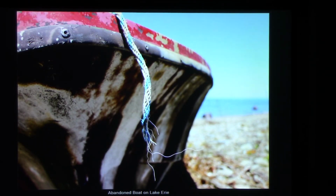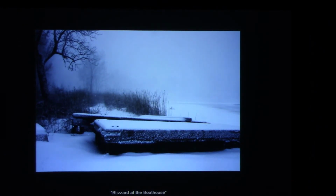Abandoned boat on Lake Erie. $16. Abandoned boats can be great subjects, but again, this is taken not only at a bright time of day, but it's also an overexposed image with blown out highlights. To tell your story, you don't want to be losing the highlights and have your subjects so overexposed. Blizzard at the boathouse.